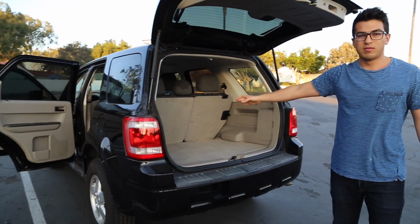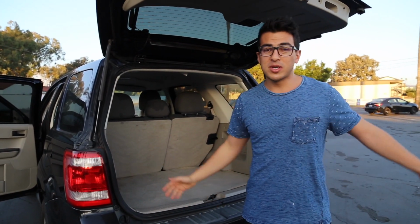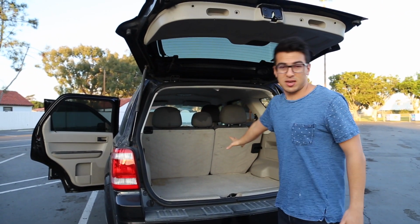This is really good for your passengers when you're going to the airport. They have a bunch of luggage. Maybe you're taking an entire family to the airport. They can fit all their stuff back here. I've even put a bike in here before.